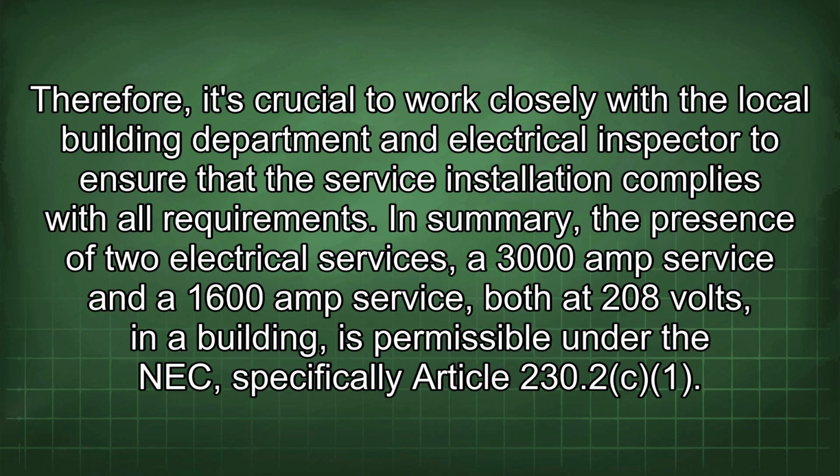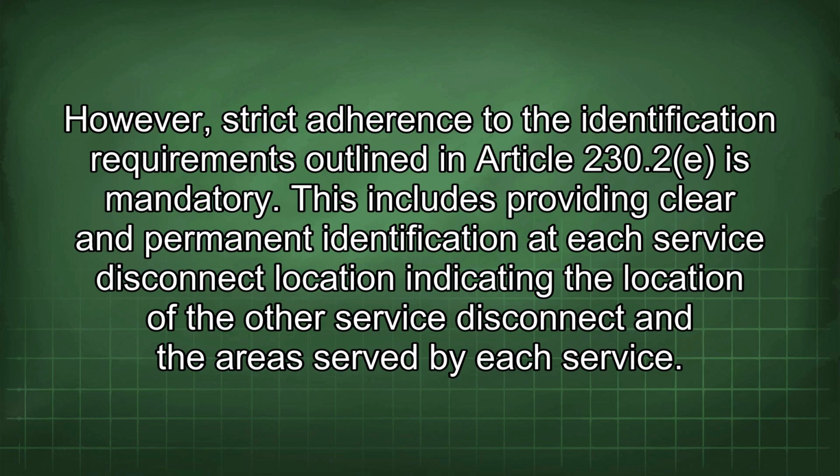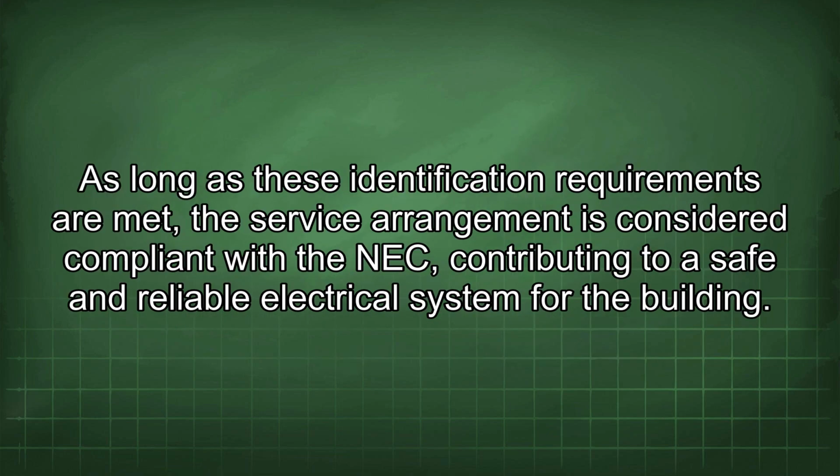In summary, the presence of two electrical services, a 3000 amp service and a 1600 amp service, both at 208 volts, in a building, is permissible under the NEC, specifically Article 230.2. However, strict adherence to the identification requirements outlined in Article 230.2 is mandatory. This includes providing clear and permanent identification at each service disconnect location indicating the location of the other service disconnect and the areas served by each service. As long as these identification requirements are met, the service arrangement is considered compliant with the NEC, contributing to a safe and reliable electrical system for the building.